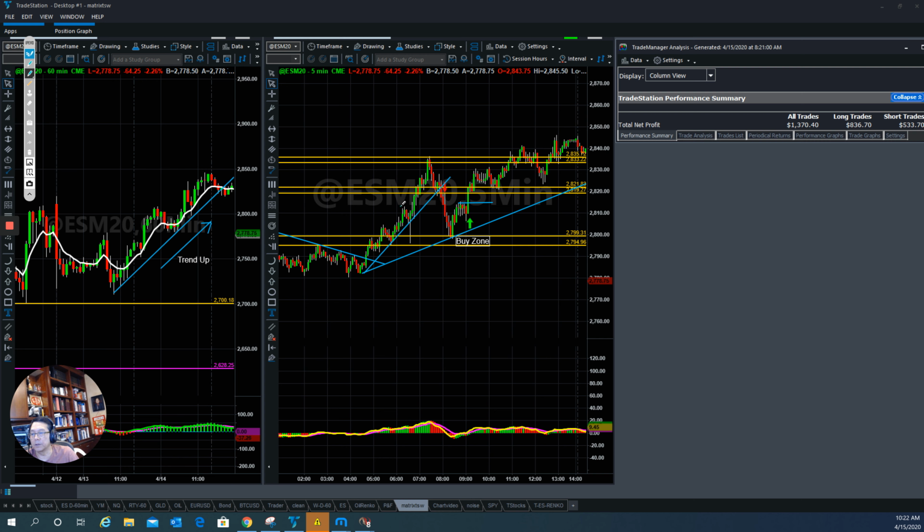When the market opened, they pulled it back down, but they went right into the buy zone, which is the support level of yesterday, and then they bounced right back up until they ran out of gas right here. They broke an upper trend line here.